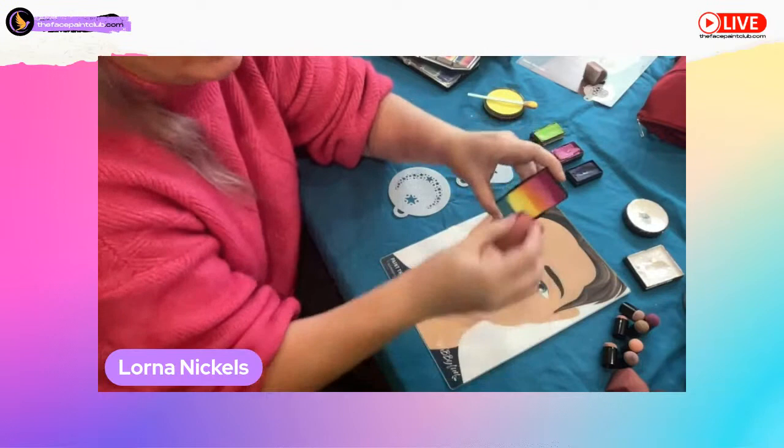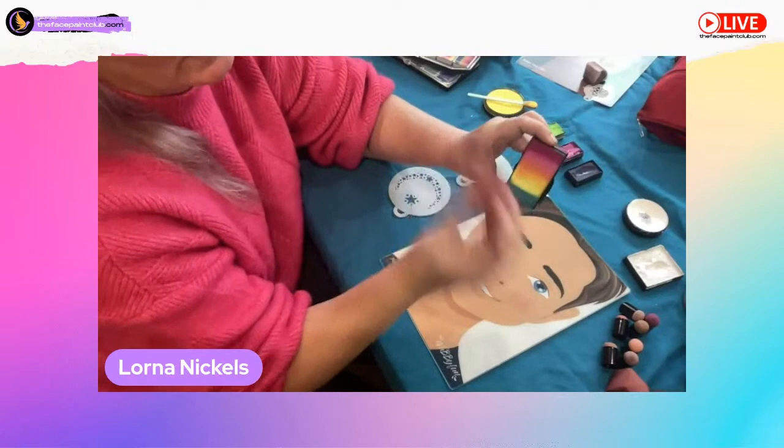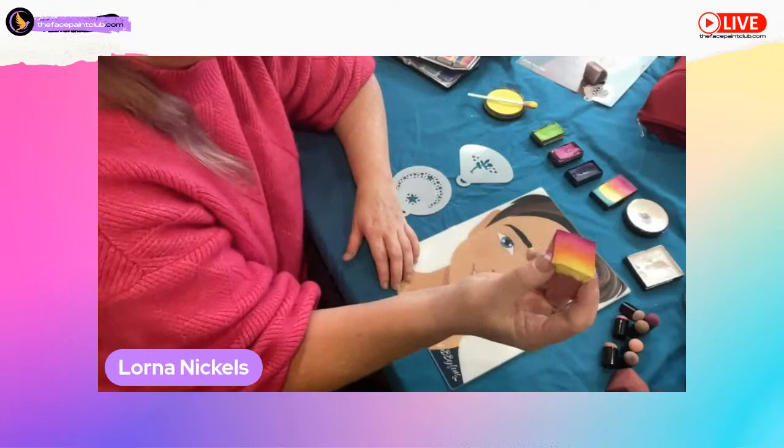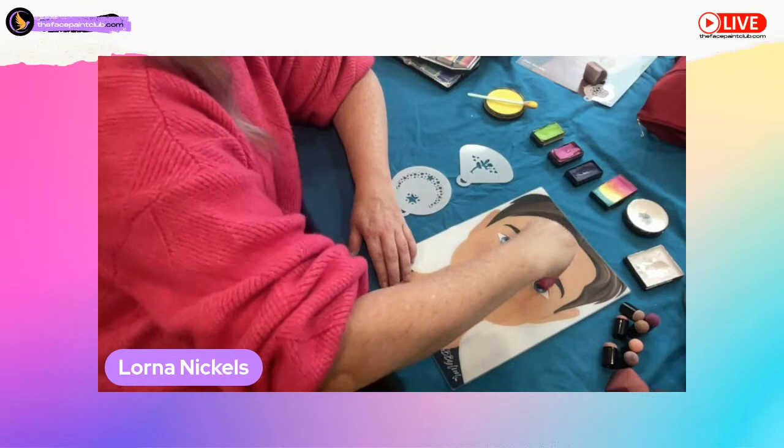I'm loading it from the yellow through to the pink. You'll notice I'm using a quarter sponge. I cut my half moons in half. So yes, I pinch the corner and dab in the corner of the eye. It's hard on a board. It's not the same as a real face.